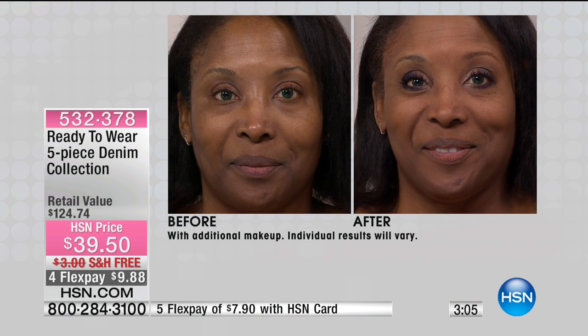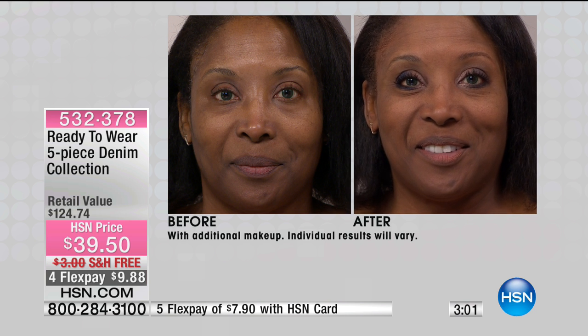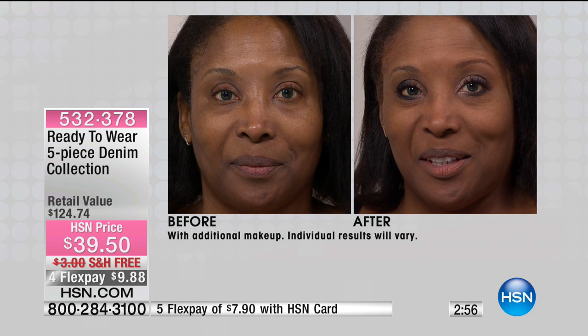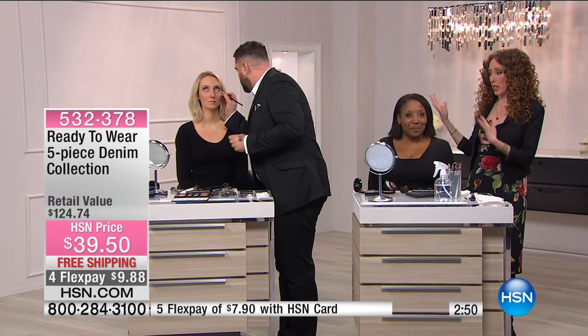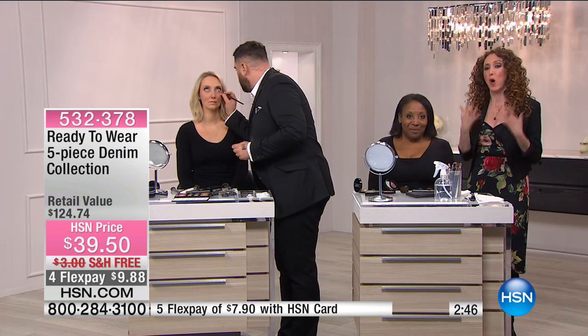Iris just looked up at me and said, I feel so gorgeous. You are gorgeous. And it's really great, because one of the best benefits of this palette is that you see here a very, very blonde and fair-skinned model, and then a darker-skinned and darker-haired and darker-eyed model, and the palette looks beautiful on both of them.